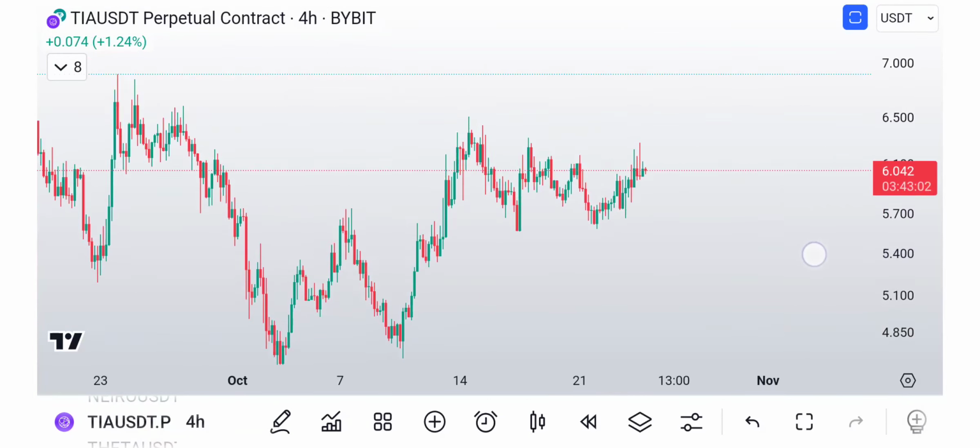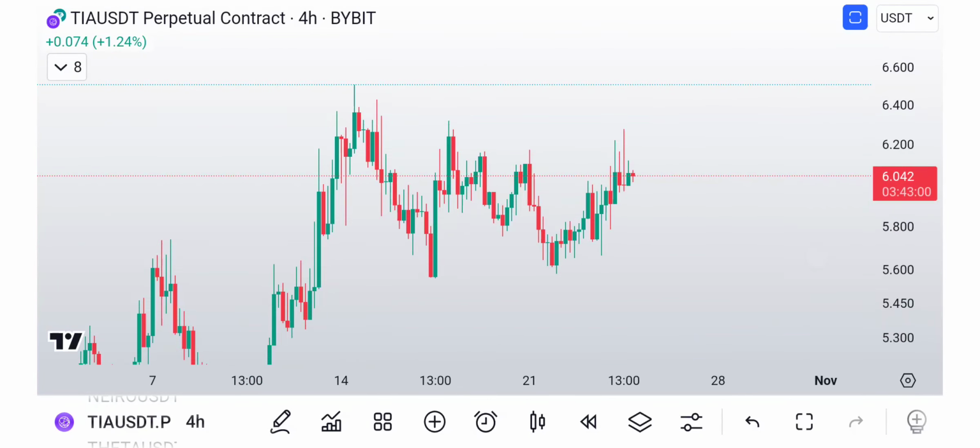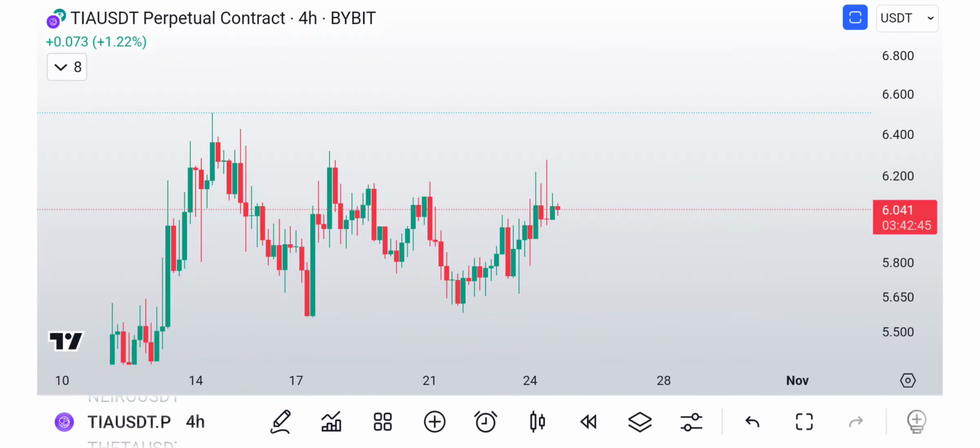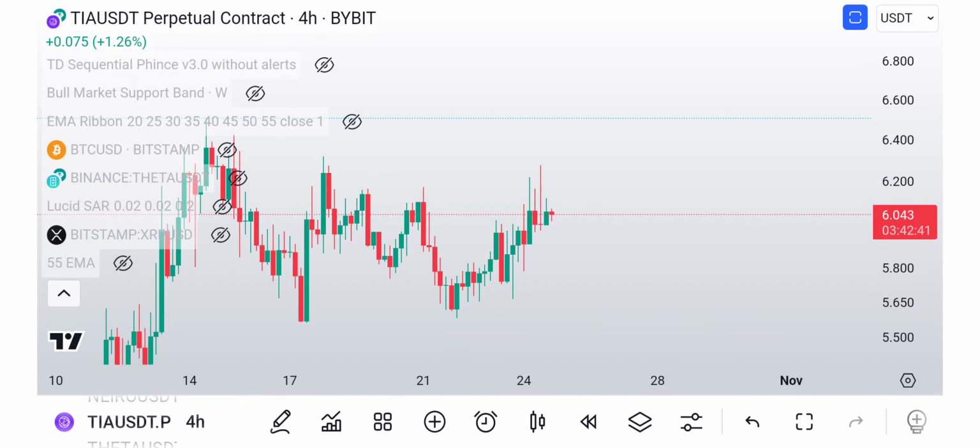Now THETA, man, it's looking good. You know, we got an impulse. We got a three-way pullback, and we're still kind of holding. We're right here in the resistance level, right? I was kind of expecting a little bit more, to be honest.